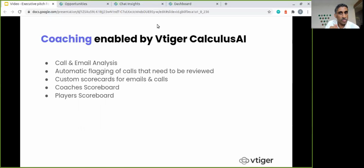There are also custom scorecards that you can configure. These scorecards help you rate your conversations in a way that you want. You can create your own custom criteria. It could be agenda setting or demo quality, and all these things are specific to your business. So you can configure those scorecards and then rate these calls and emails on those.